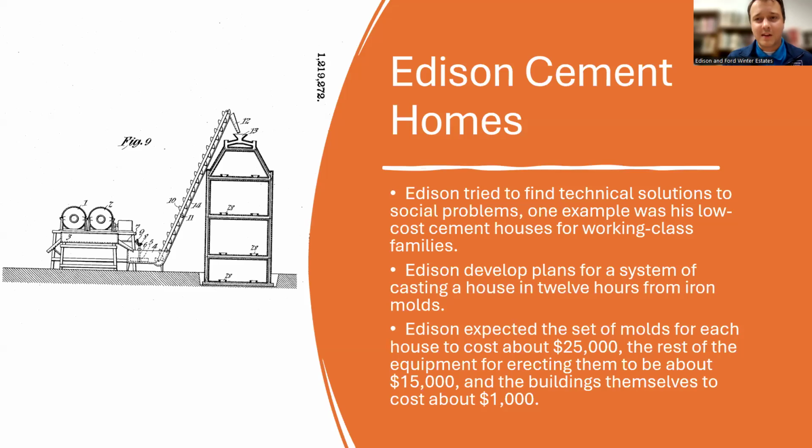One of the big things that Thomas Edison worked on and patented during this time were cement houses, designed in part by Thomas Edison. He would patent the process of making these houses. The idea was he wanted low-cost cement homes for working-class families, and he developed plans for a system of casting a house in 12 hours from iron molds. This is the patent on the left here. This is the process where you have everything together, and then you shoot cement up to the top. It fills this whole thing, it hardens, and you've got yourself a house.